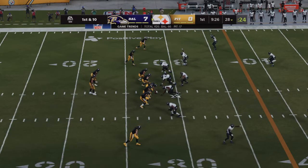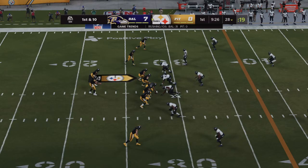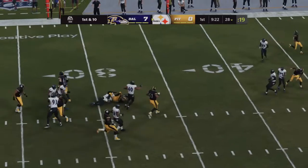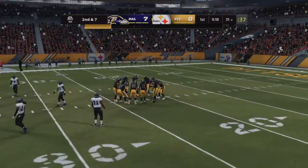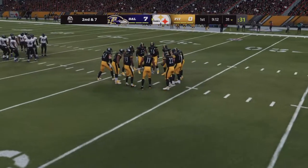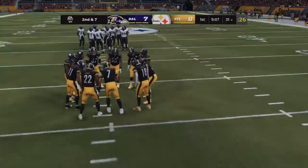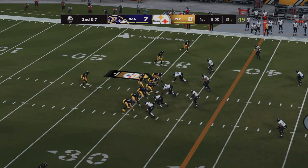Big Ben and the Steelers with a first and 10 at their own 28-yard line. And they'll run for the first time with Najee Harris. It was Chuck Clark coming up to make the tackle. They'd love to just strike back with a touchdown right here, and if it's a long play, so be it. But the main goal, get a couple of first downs, run some plays, run some clock, allow their defense to get a chance to catch their breath, settle down, and relax a little bit after they just gave up a score.